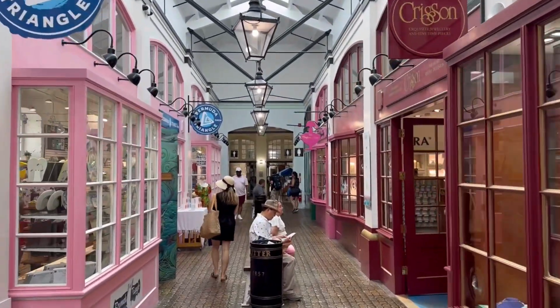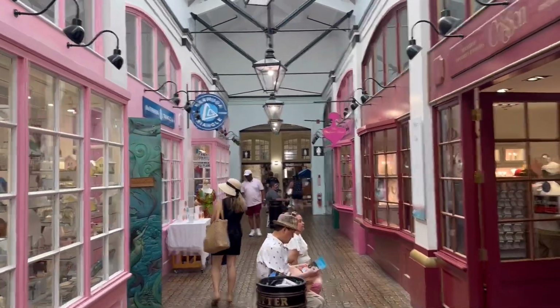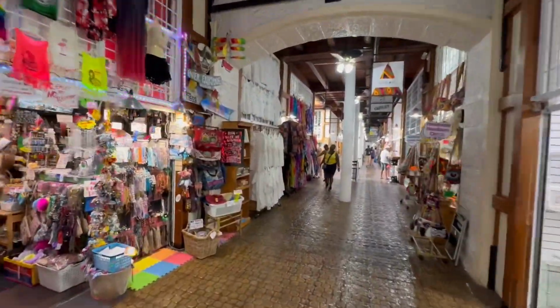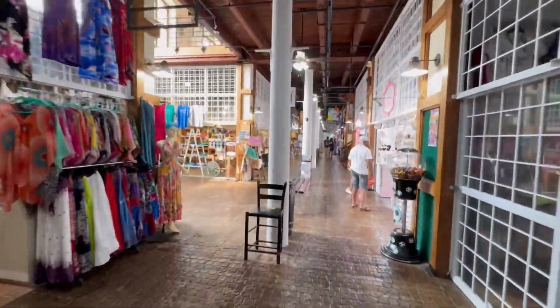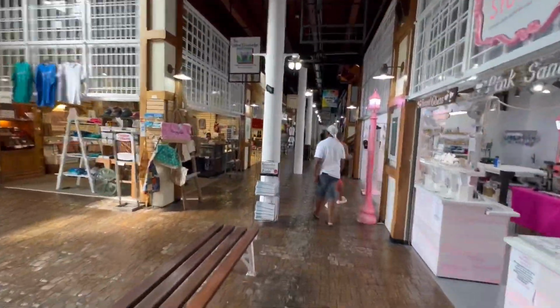This is actually a new discovery. We have not visited this mall before, 4 times on Bermuda, and we found it, and it was really awesome. I loved walking through and checking things out.